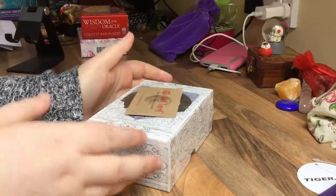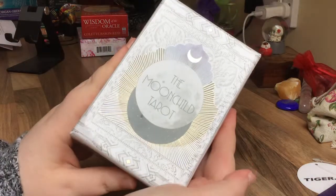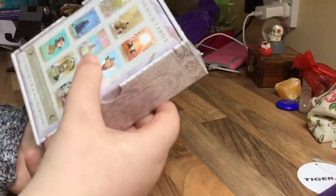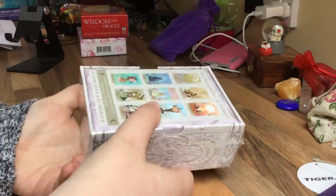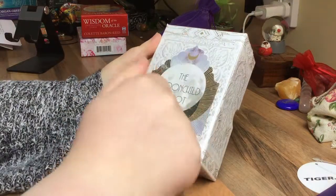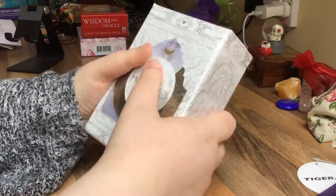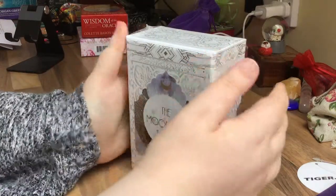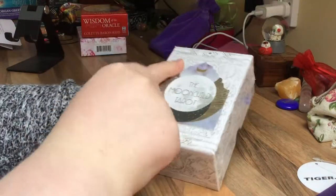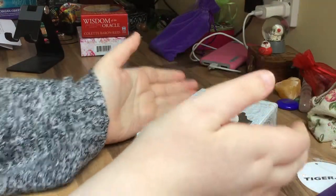So, this finally came. The Moonchild Tarot by Danielle Noel. I nearly said Rebecca Campbell, but that's the other one that she worked with, Danielle. So this is Danielle's own deck. I've followed her Instagram since the day this was being started. I finally have it because I finally had the money for it, which is great.